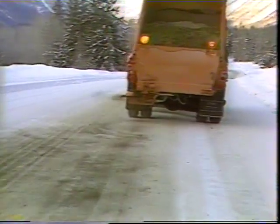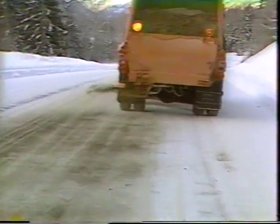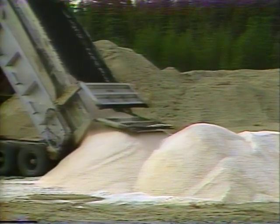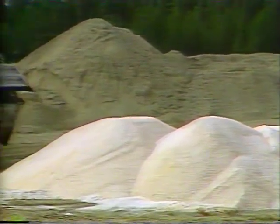Note that during application of mixed sand and salt, the spreader gate on the unit is fully open, distributing a greater amount of material on the road than when spreading only salt, when the spreader gate remains closed. Make sure that the salt is kept free of contamination and moisture, and that only the required amount is delivered to the pit for mixing.